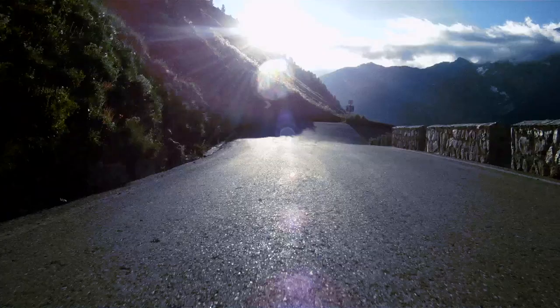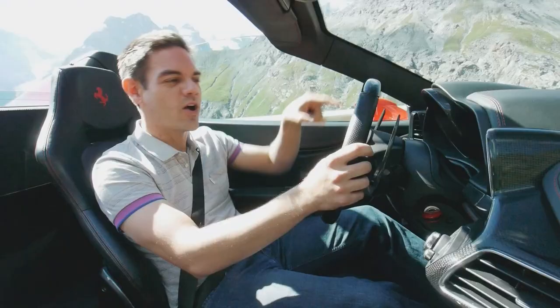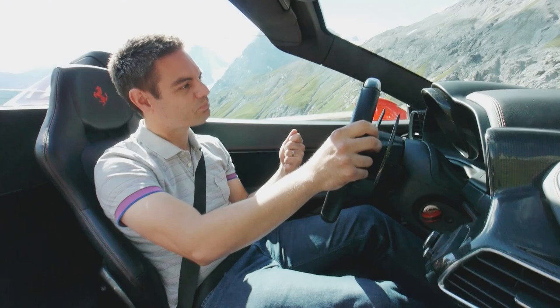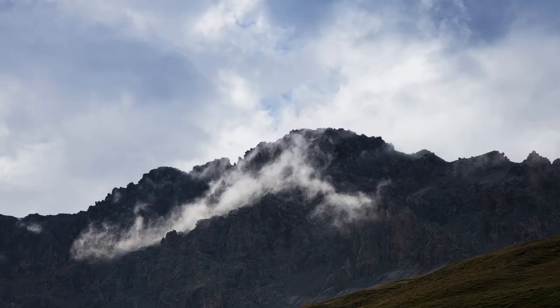This amazing hairpin scene looks great. But actually, once you've wiggled up this bit and got over the other side, it's much more fun, much more open, and you can really stretch the 458's legs. Does it match something like the Route Napoleon? For me, I don't think it does, but you need to drive this road once in your life. If you can do it in a Ferrari, even better.